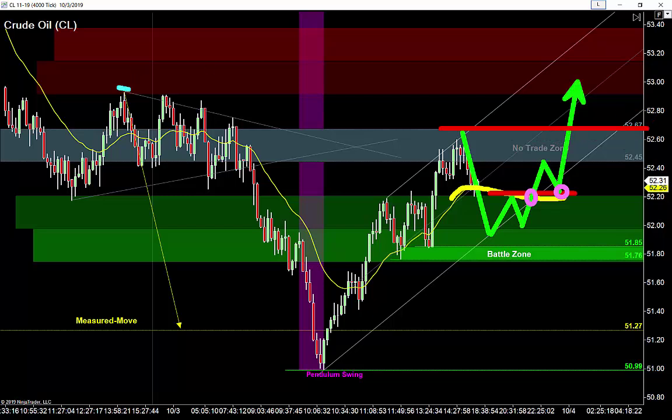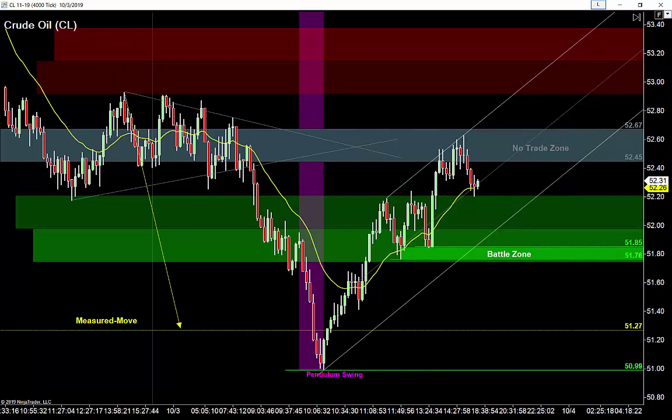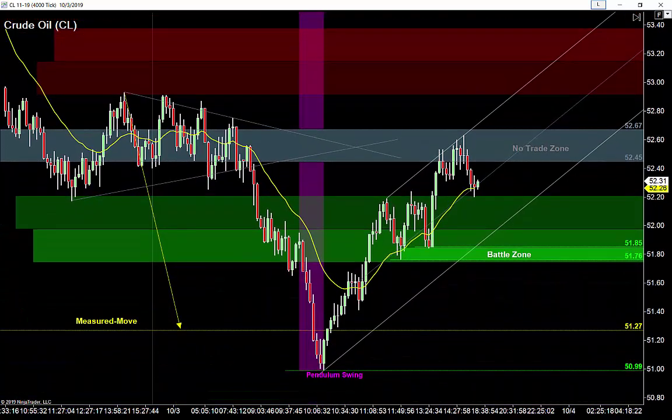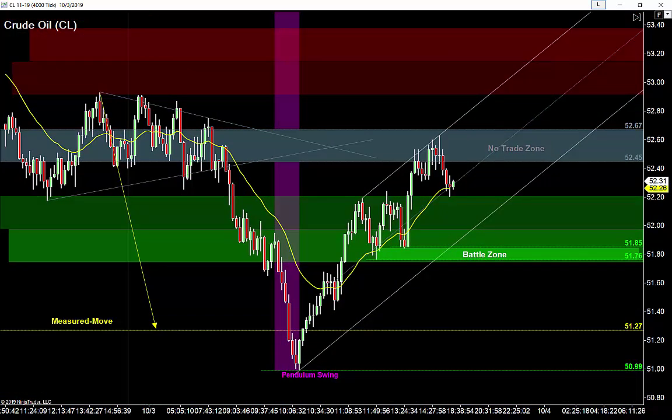And obviously, target up at the top of the move from this morning. And then we've got that big pendulum swing all the way back up, at 54.13. Like I said earlier, that's quite a lot to chew on, a lot to swallow up there at 54.13. So we're probably not going to see it that easily all the way to the pendulum swing.